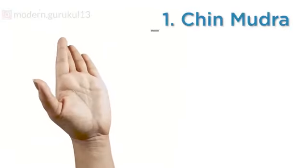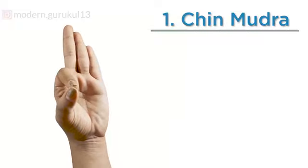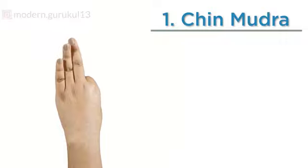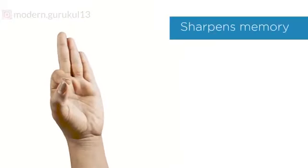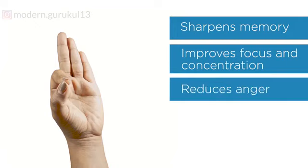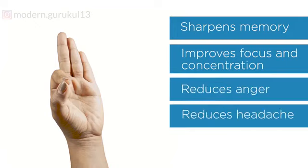Chin mudra. The tip of the thumb touches the tip of the index finger and other three fingers are pointing outwards. Chin mudra sharpens our memory, improves focus and concentration, reduces anger, and it also reduces headache.